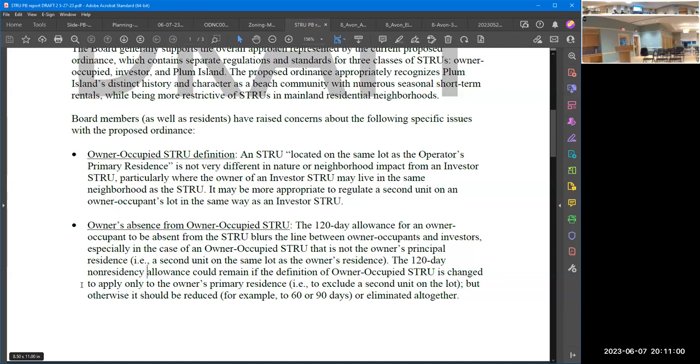That's part of the problem in simplifying the types of units in previous proposals, that this kind of gray area develops around that particular unit type. I think we just need to make it clear. Well, I would prefer to see it that in that case, the owner is required to be present. So the edit you would be looking for, I think, is this. Right now I have it as: however, if owner-occupied SDRU includes a second unit on the lot, the absence allowance should be reduced, for example to 60 or 90 days, or eliminated altogether. What would satisfy you would be: however, if owner-occupied SDRU includes a second unit on the lot, the absence allowance should be eliminated altogether. Agreed.